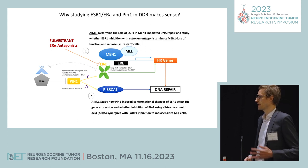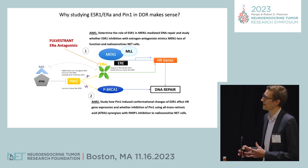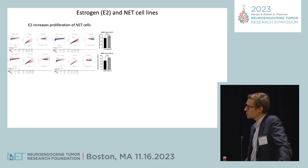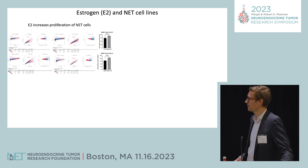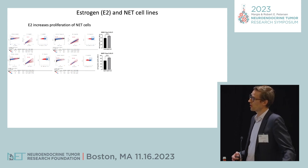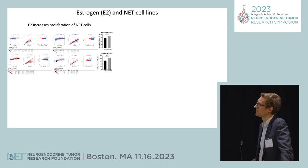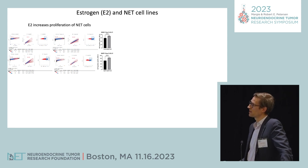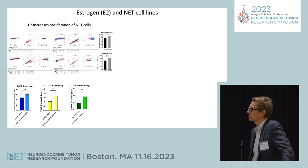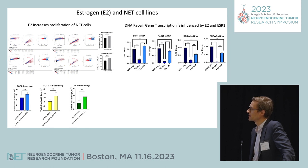So the aim of our studies was to see if we can combine these two pathways together and see if that makes sense in neuroendocrine tumor cells. So first of all, and I don't think this has been done before, we wanted to see whether the cells that we have in the lab, so BON1, QGP1, as well as GOT1 and NCI H727, are estrogen responsive. And we did some flow cytometry here, and you see that proliferation actually does increase when you give them E2. That's true also for the GOT1 and NCI H727 cells.